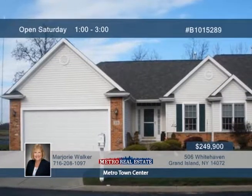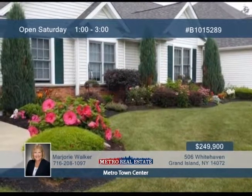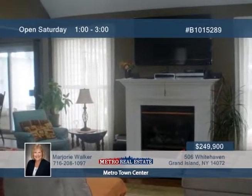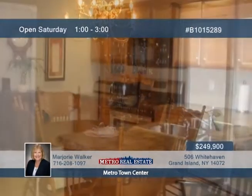This gorgeous 3-bedroom, 3-bath home is seated close to River Oaks Golf Course, Marina, and the river. Step inside and appreciate the living room with gas fireplace, a spacious kitchen with breakfast bar and dining area, a den, first floor laundry and sunroom.